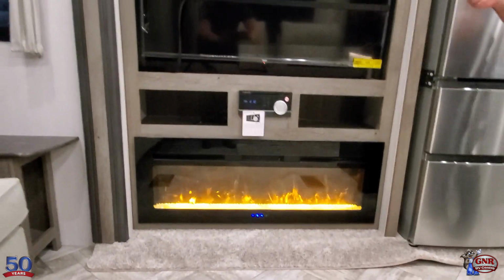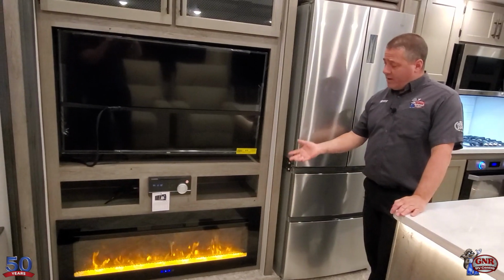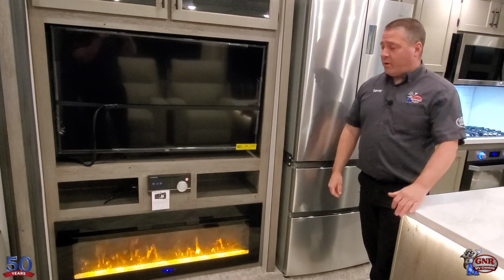You go to your campsite. You pay for your campsite. You paid for electricity in there. Why don't you use the electric heat to heat the camper? Save the propane. Save it for cooking.